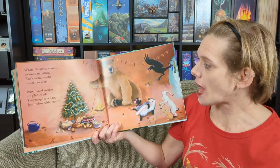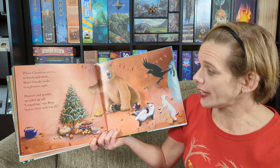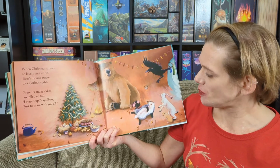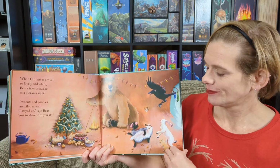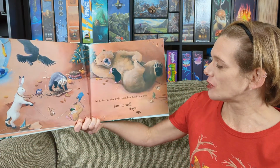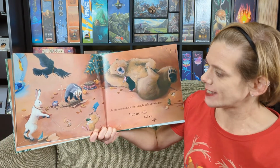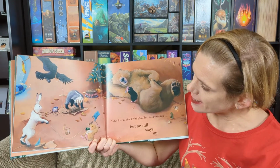When Christmas arrives, so lovely and white, Bear's friends awake to a glorious sight. Presents and goodies all piled up tall. I stayed up, says Bear, just to share with you all. As his friends shout with glee, Bear lies by the tree, but he still stays up. Do you see their presents? Look, Badger has a sled, and there's cookies.